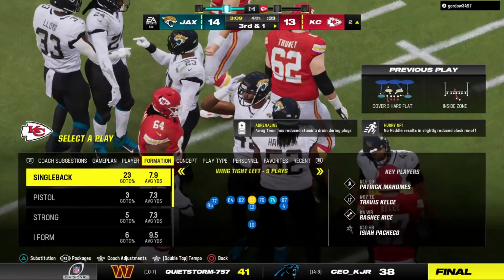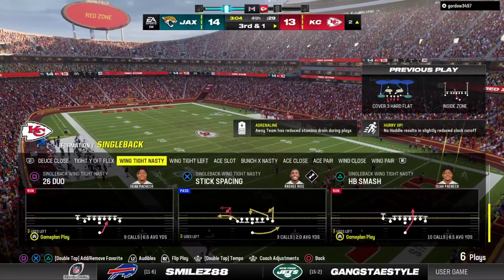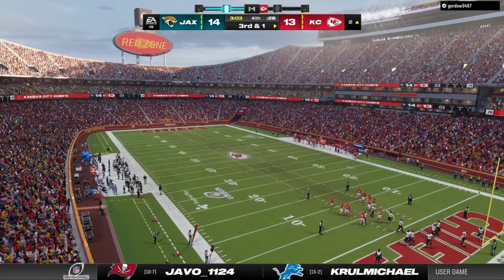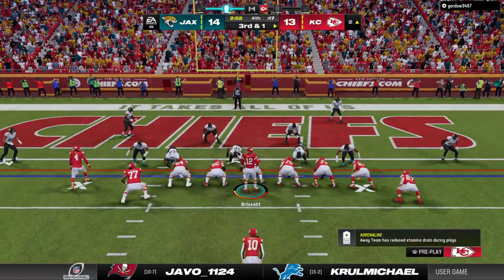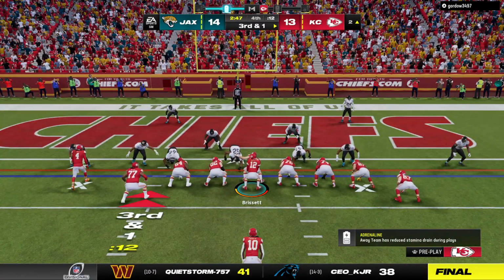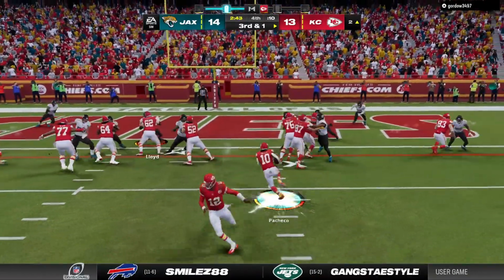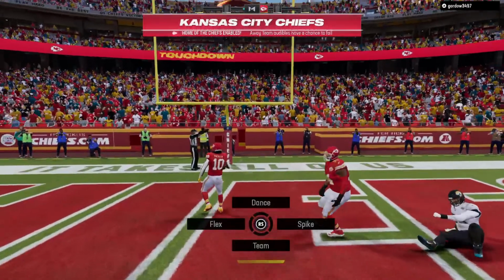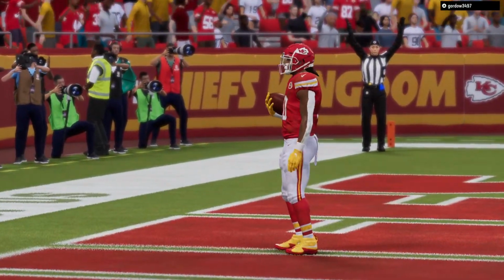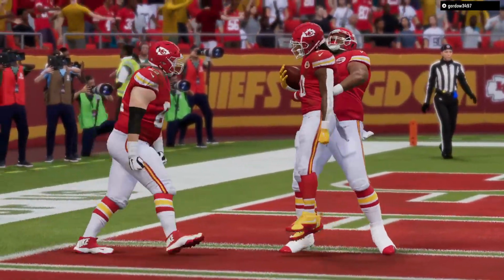Well, that call makes sense because they've been throwing it well on this drive, and once again they show passing formation, showing the shotgun. Then they ran out of it. That's a nice play by them defensively, though, to hold it to a short gain. Here we go, 3rd and 1. Gut check time on both sides. Go. Again, it's Pacheco. And he's going to take it into the end zone for a Chiefs touchdown. Isaiah Pacheco with his 2nd touchdown of the afternoon.